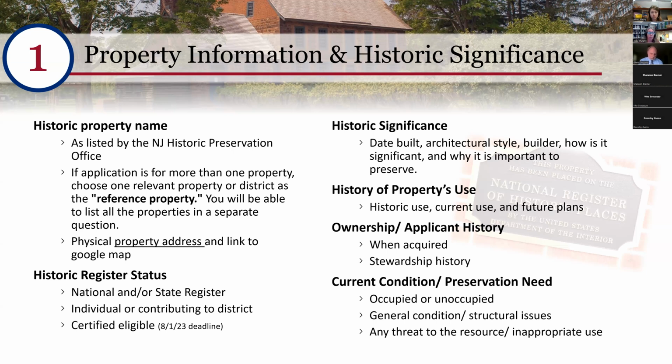Current condition and preservation need. In this section, you will identify whether the property is currently occupied and the general conditions of the property, including any structural issues. You will also identify in this section any threats to the resources, such as development pressure or inappropriate use.